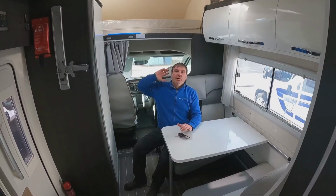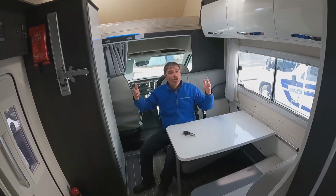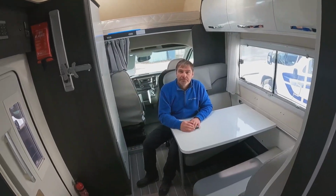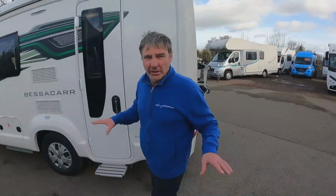Also, people that own a family motorhome for taking the kids away, the kids have grown up, they don't need a bigger motorhome because it's just the two of them, so now they need to go down to a compact motorhome. So as you can see, the compact motorhome has a big audience, and you can see now why they're so popular.